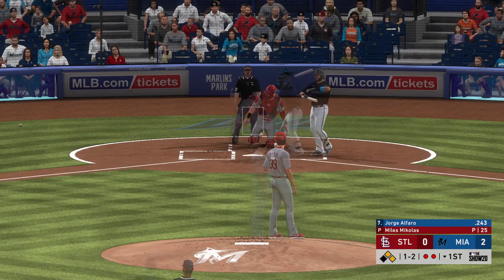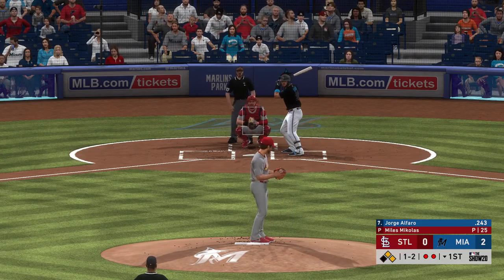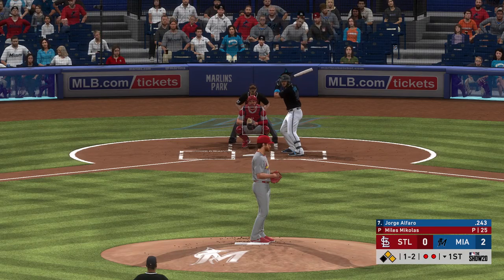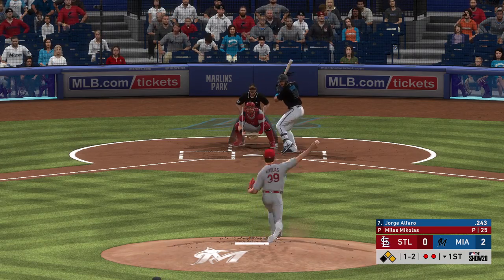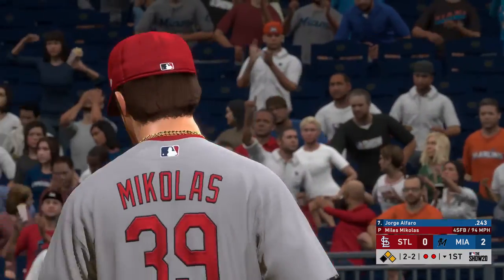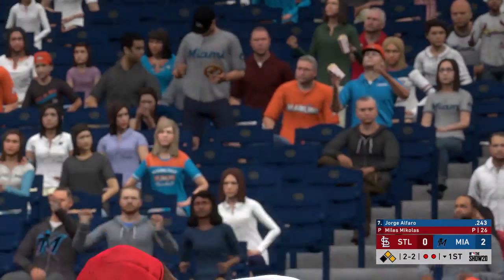At times he kind of tiptoes, he tap dances around the strike zone. He has good stuff, but when he falls behind in the count, he tends to nibble a little bit. And then when he brings the ball into the strike zone, he becomes much more predictable. And what happens with that? The hits per 9 innings tend to go up.